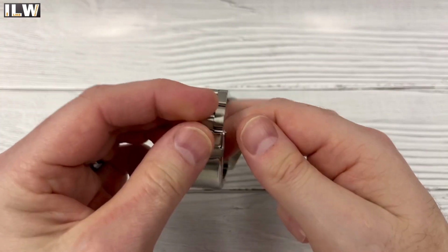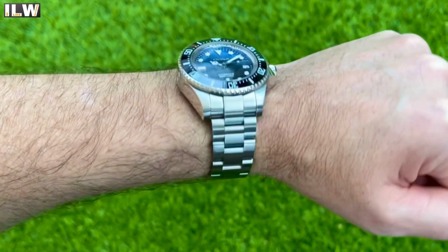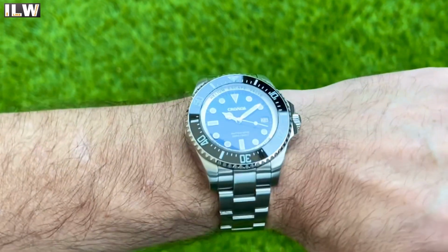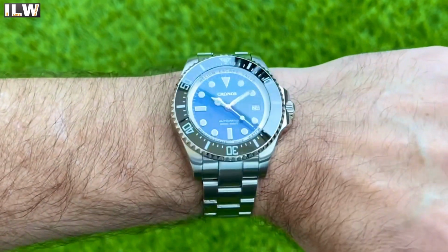But that's not the only reason why I really like this watch. I think it's just beautifully well made. It's a seriously chunky, beastly watch, and every now and then I am in the mood to wear something just incredibly thick and heavy and, you know, chunky.